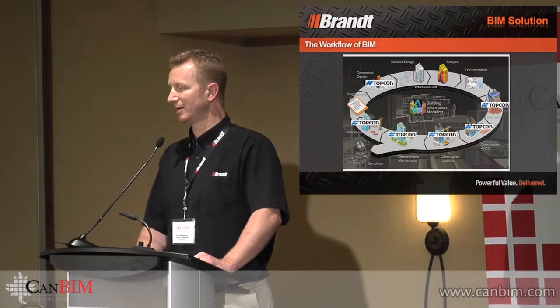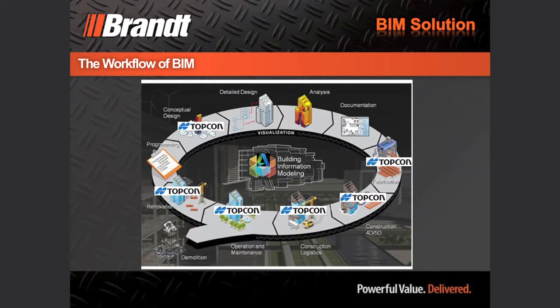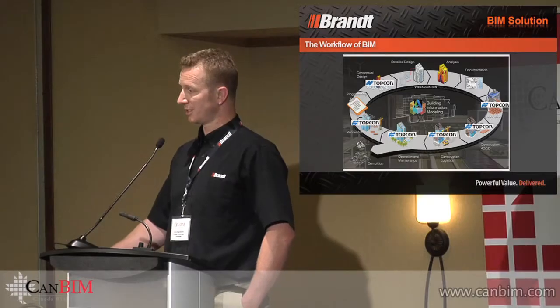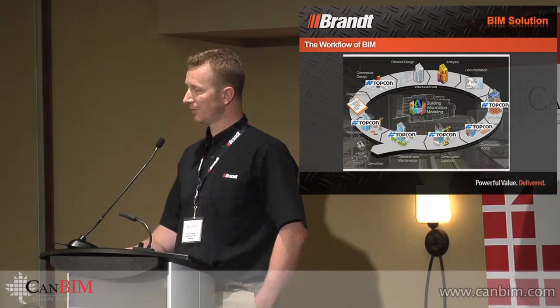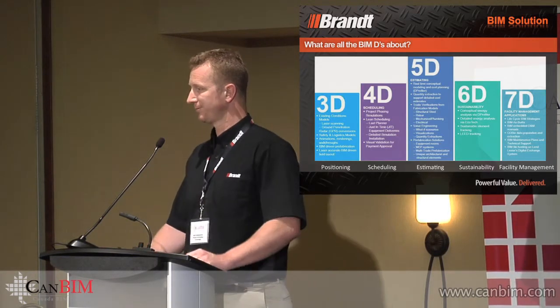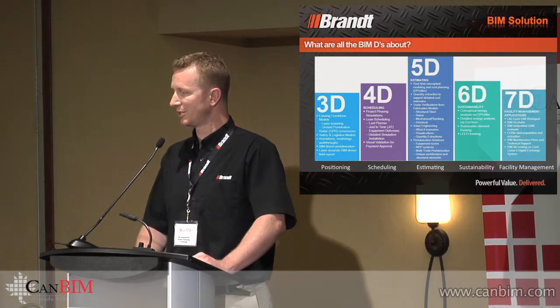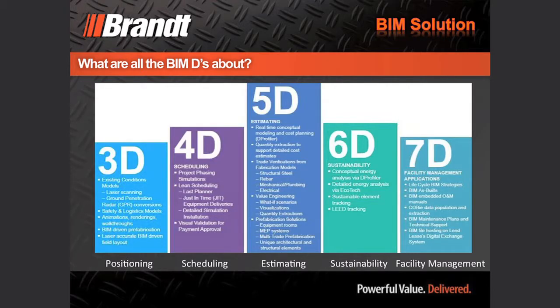This is the workflow produced by Autodesk. Here at Brandt and Topcon, we like to think that we would fill all of these areas, but we don't. We provide hardware, software, and cloud solutions in many of these areas, as you can see now. Moving on, these are the D's of BIM: positioning, scheduling, estimating, sustainability, and facility management.